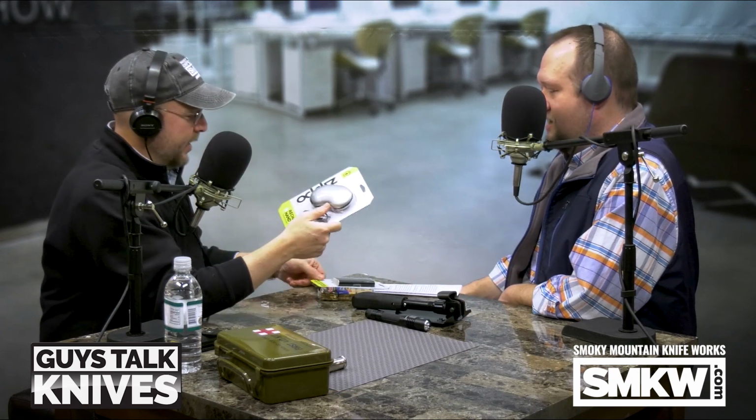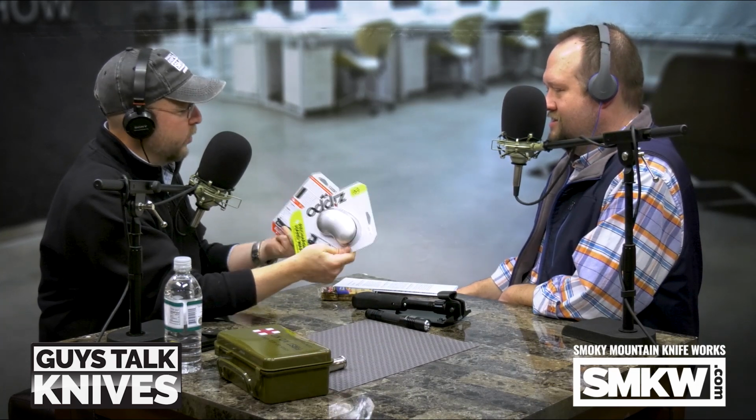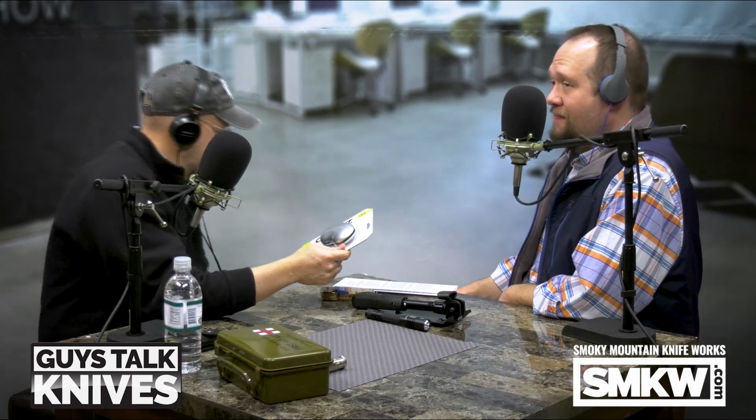I like these. I think these are a great addition on Gerber's list. I think these are something that's neat and something that's useful. And they don't break the bank. I mean, they're just like a Zippo lighter. Zippo lighters are amazing. And that price point for a Zippo with a lifetime warranty, you can't beat it. And these things, just incredibly affordable.